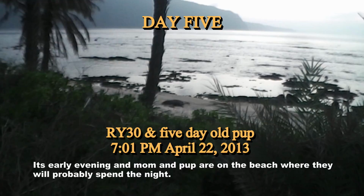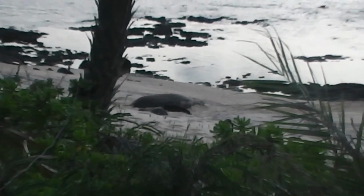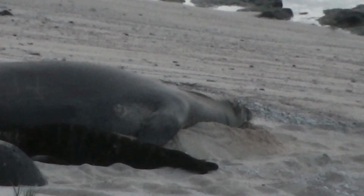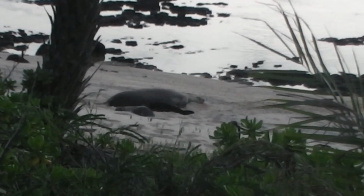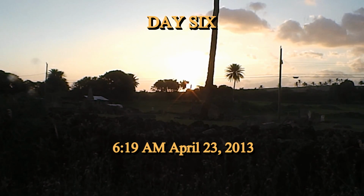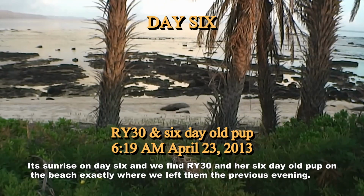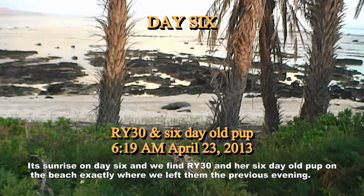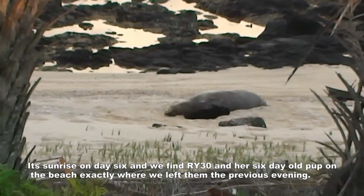It's early evening, and Mom and Pup are on the beach, where they'll probably spend the night. It's sunrise on day 6, and we find RY30 and her 6-day-old pup on the beach, exactly where we left them the previous evening.